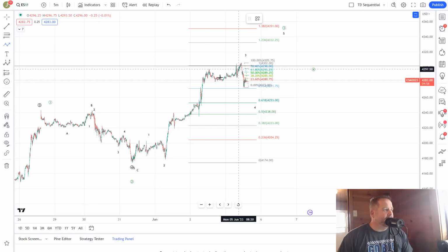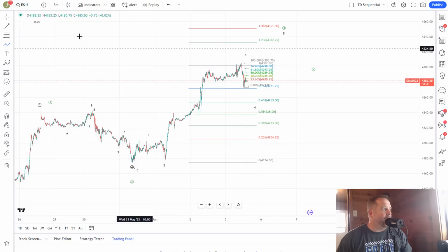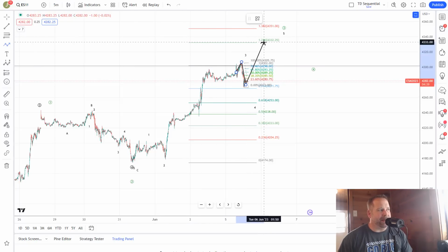So as of right now, we're going to call this wave 3 of 3 because it can stop at the 1.0. That is its secondary stopping point, although you'd like to see it hit 4333 here, the 1236. So what we can see, and you see this a lot, it hits the 1.0 and it gives you this fake little pullback, and then it does go ahead and extend on up to the 1236, and then it follows its natural course from there.